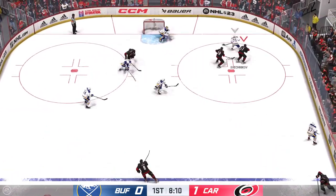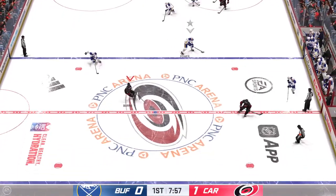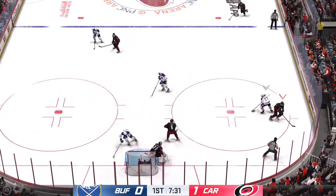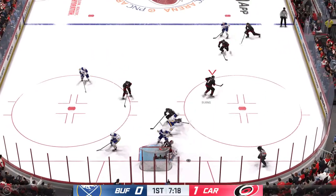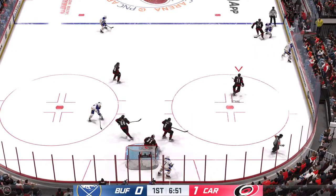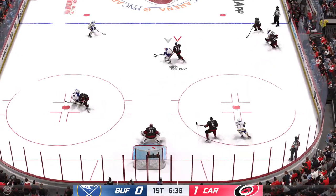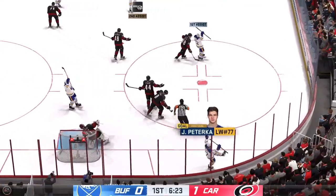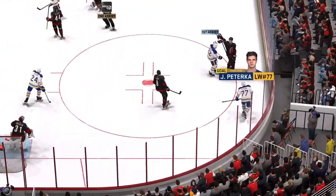Listen to this place light up. And they'll skate it out of the zone. Beautiful 360 with the puck. And he makes the easy save. Puck grab by Quinn. Here's a chance. Score! He gobbles up the rebound and tucks it home.